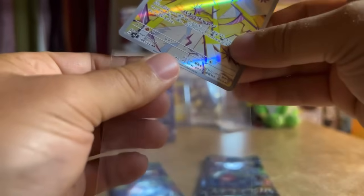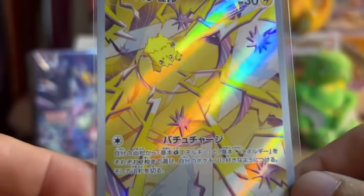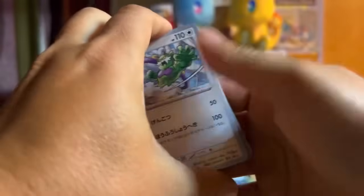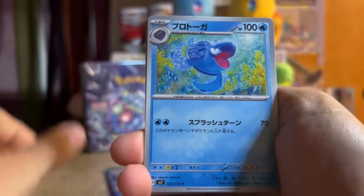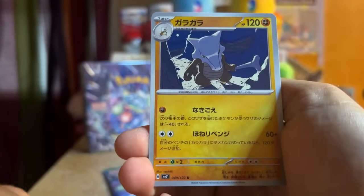I know you're happy for this. Look at him. He's so small compared to everything else. Three more packs. I believe that was everything I could get from this box, but I guess we'll see. We got Tornadus. We got Tortuga, Joltik, the Scorbunny, and the very unhappy Marowak. Two more packs.